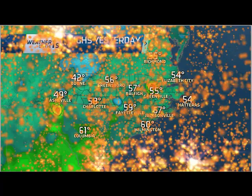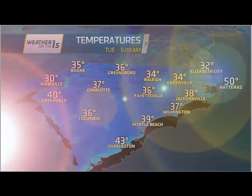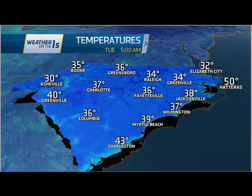There's a look at your highs yesterday, 50s for a lot of North Carolina, 60 in Wilmington, 61 down in Columbia. Your Triad area high temperatures yesterday were in the 50s. Same story with Charlotte, and it'll be 60s today.